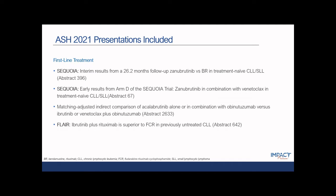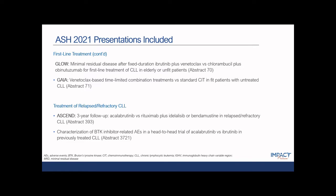Sequoia, which is a zanubrutinib study, of which there are several arms, but the two that are of interest are the frontline non-17p deleted comparison of zanubrutinib versus BR, and then arm D, which was a combination of zanubrutinib and venetoclax in previously untreated CLL. And then a couple other interesting studies. The FLAIR study is the large UK frontline study. There's a matching adjusted indirect comparison study, which is maybe not the best quality data, but we can review that and see how interesting it is. A MRD-directed update on GLOW, as well as the CLL13 frontline German study called GAIA, and then some updated data from relapsed refractory studies of the ELEVATE-RR and the ASCEND study.